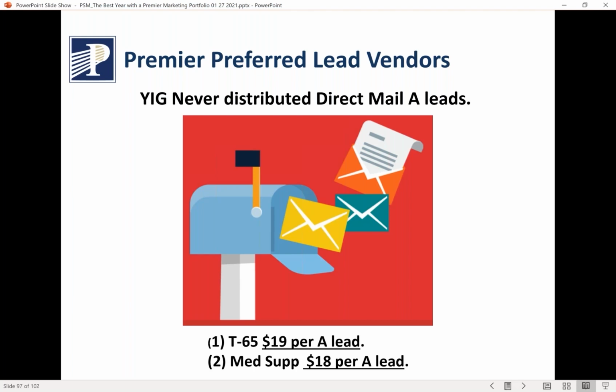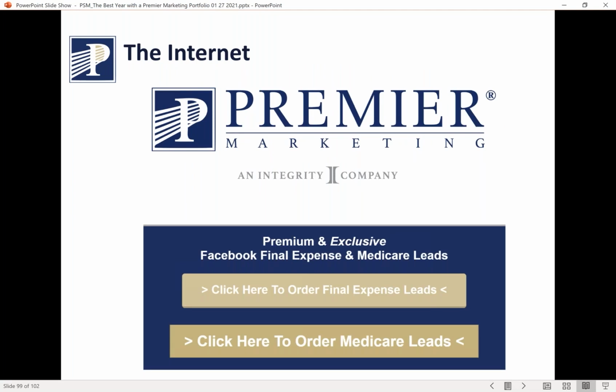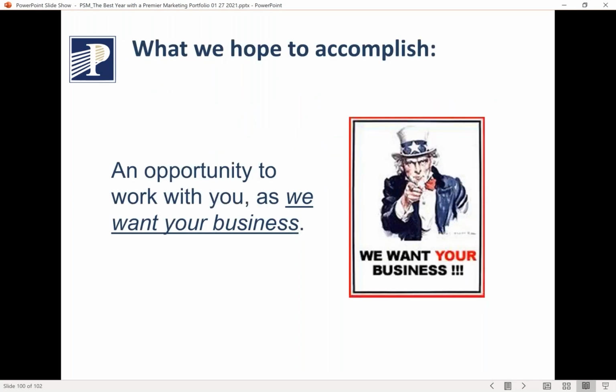So there are things that we want to make certain are available to you, and that includes some of the different lead generators that are in different internet campaigns. We've got a great program for Facebook leads that deal with the final expense space and the Medicare space, particularly with Medicare supplements.